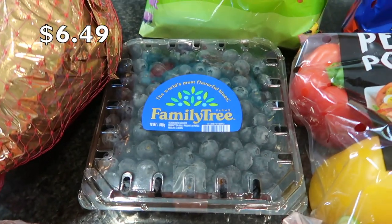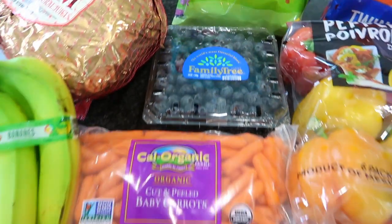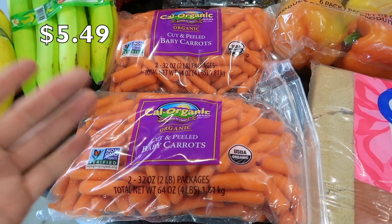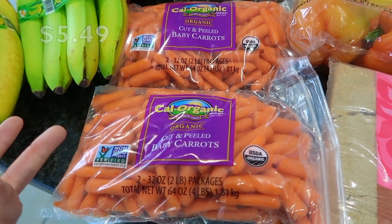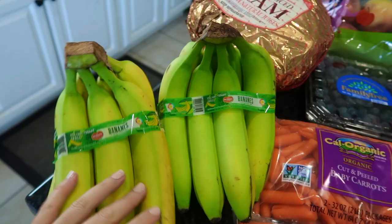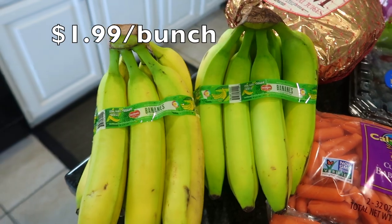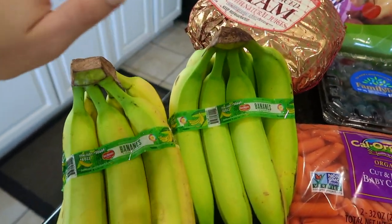We are running low on the berries, so I got some blueberries for our lunches and of course for yogurt parfaits. I always get baby carrots in every haul that I get, but for whatever reason, I just did not get it. So this is for our kids' lunches and for us just to snack on. I did get us a bunch of bananas because we have one banana left over there hanging on, but I needed to restock on that.